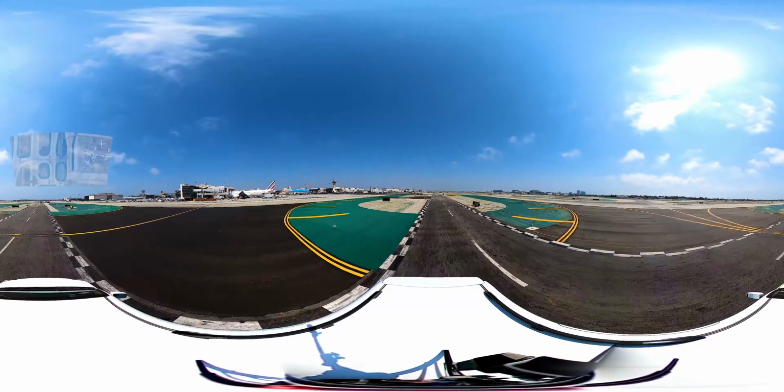The newest addition is the Midfield Satellite Concourse, which we see off to the right. It's connected to the Tom Bradley Terminal by a set of tunnels, one for passengers and one for luggage and equipment and logistics.